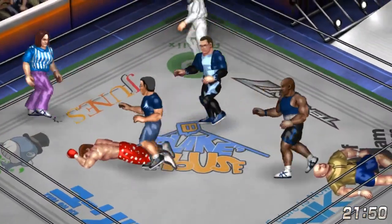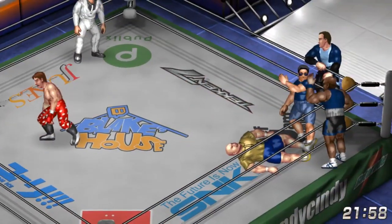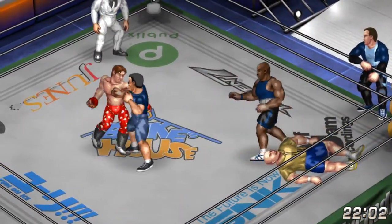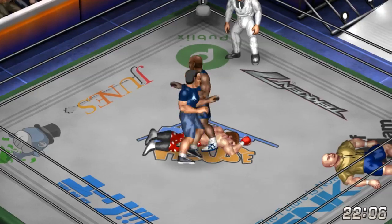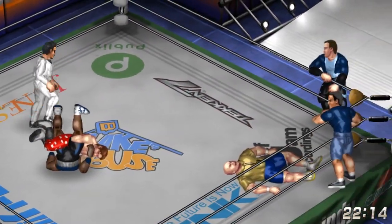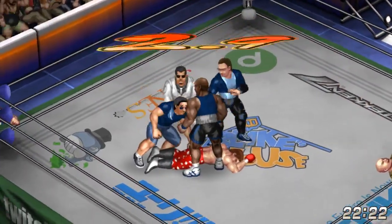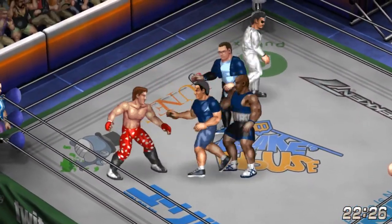Tyler trying to get a little bit too cute, taking James's own Blue Thunder Bomb, but he was denied the opportunity. Now it is 3-on-1. Hold on, cover. 2. And Blake making the save at a critical moment.